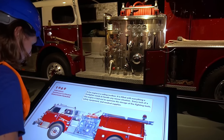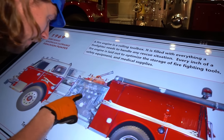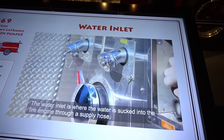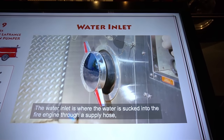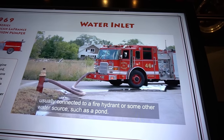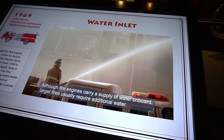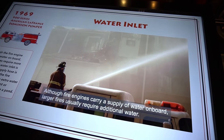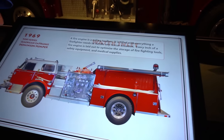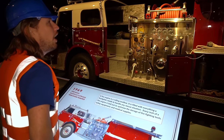Well, let's see what we can learn about. Oh, I wonder what this is. It's like where all the gauges and stuff are. Let's see. The water inlet is where the water is sucked into the fire engine through a supply hose, usually connected to a fire hydrant or some other water source, such as a pond. Although fire engines carry a supply of water on board, larger fires usually require additional water. Oh, wow, that was really cool. That was really interesting. Wait, let's see what else.